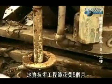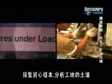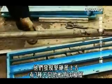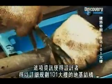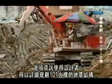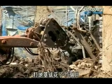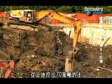Geotechnical engineers spend 8 months collecting core samples to analyze the soil on the building site. They find 3 distinct layers of soft sediment before finally reaching solid ground. This information helps designers to develop detailed plans for 101's foundation structure. Preparing the foundations takes 15 months and removes 700,000 tons of earth from the site.